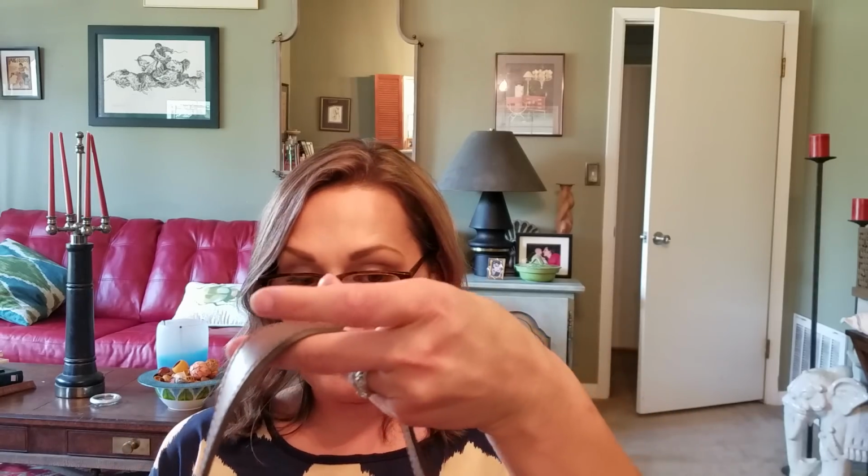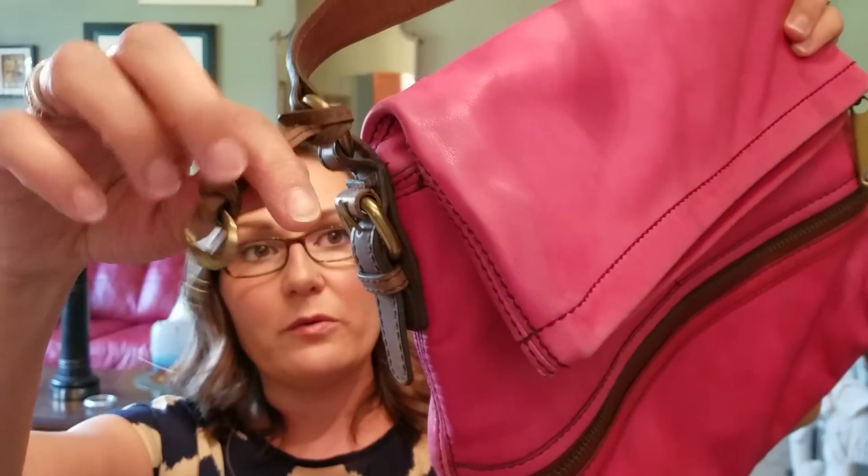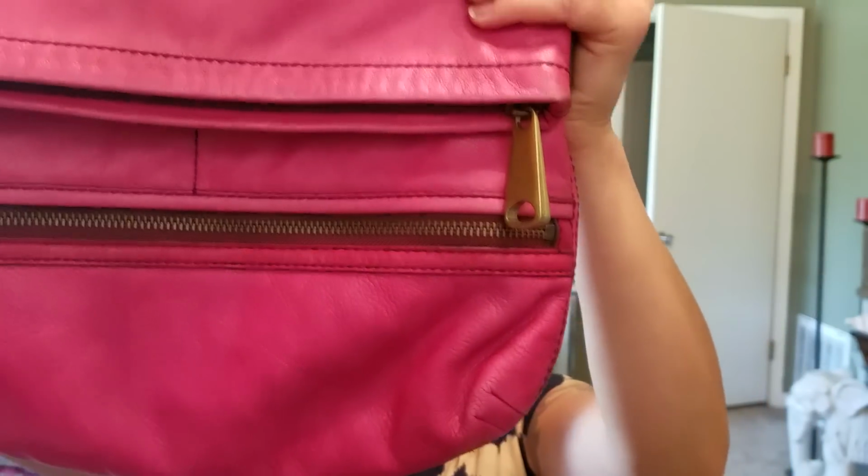All right. The last group of stuff is Fossil purses, and I have quite a few. This first one I found just a few days ago at my local Goodwill. I am pretty sure I'm keeping this one because I really, really love it. I think it's from the Explorer line. And it's pink, and normally hot pink would not be something that I would carry, but I just think this purse is so cute.